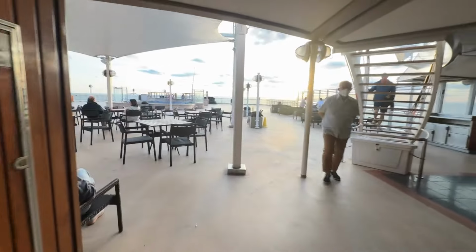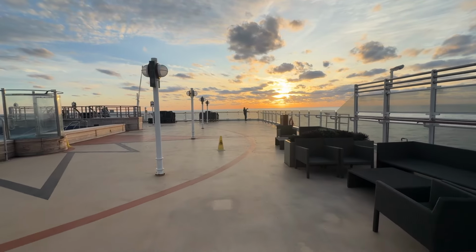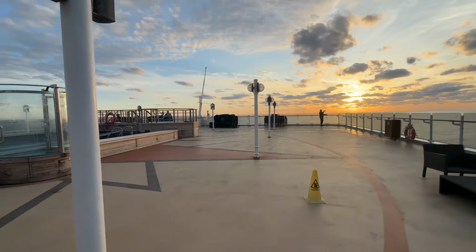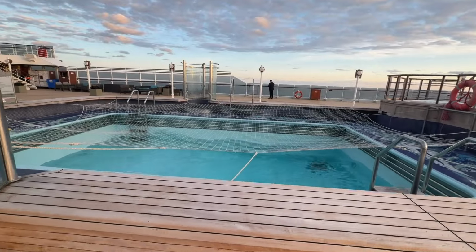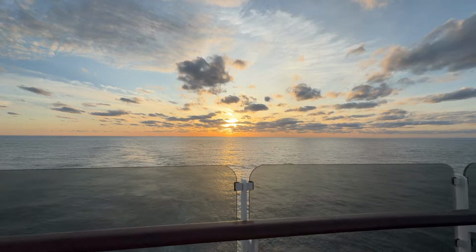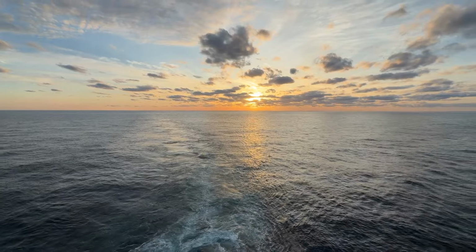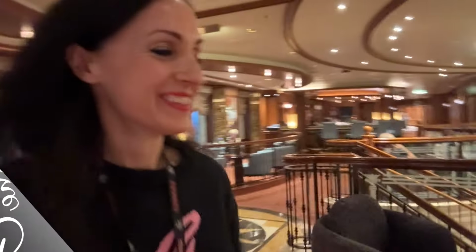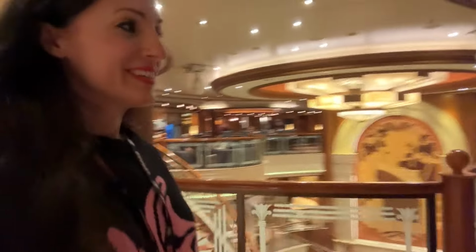And now we are at the very back of the ship. And here is another pool. Amazing views from back here. And also some spas. Wild waves in the pool today. And there you have it. Yet another beautiful sunset. There's also a games room.